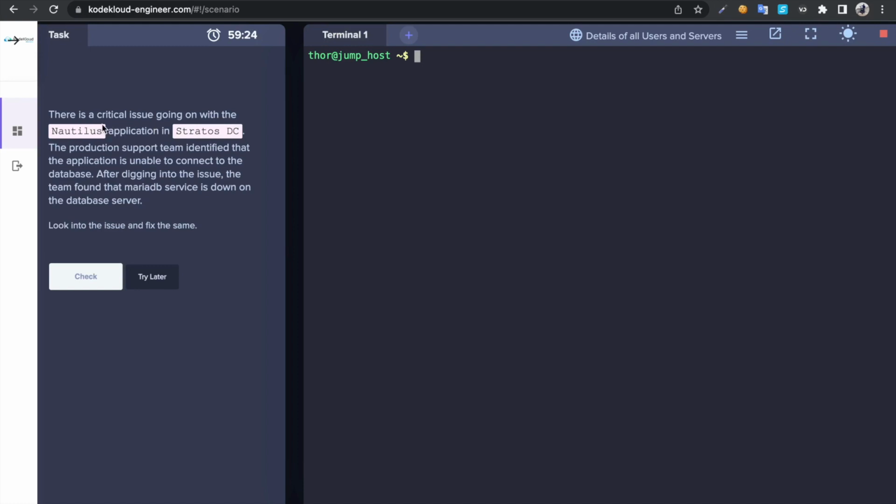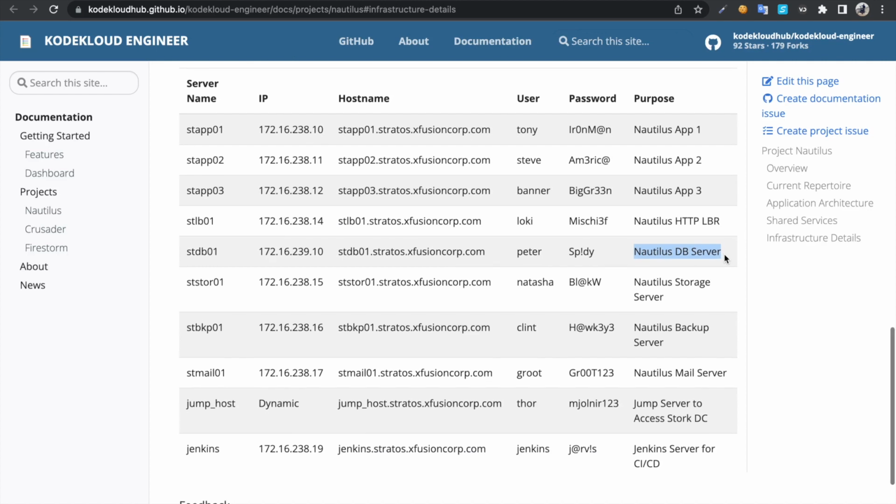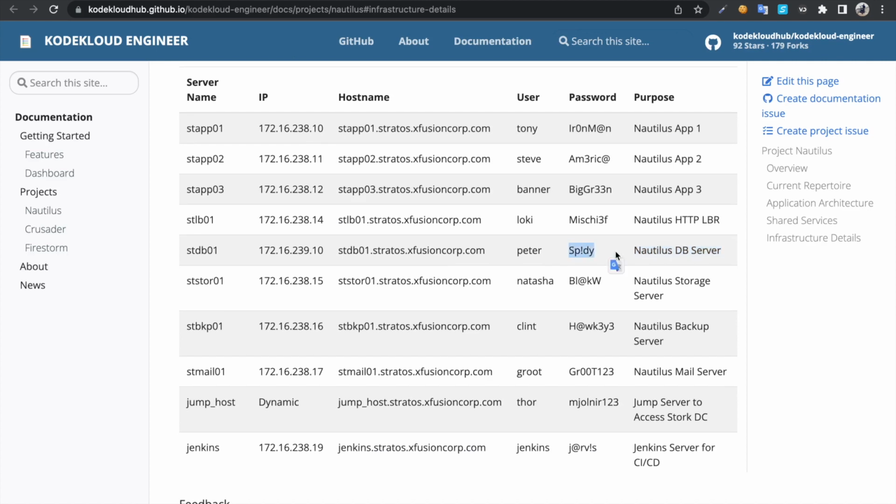In this task, there is a critical issue going on with the Nautilus application inside of DC. So it seems they have an issue with the database server. So let's check that. Let's look for credentials over here. So this is the Nautilus DB server. Let's connect to it. That's HTTP01, the host name.